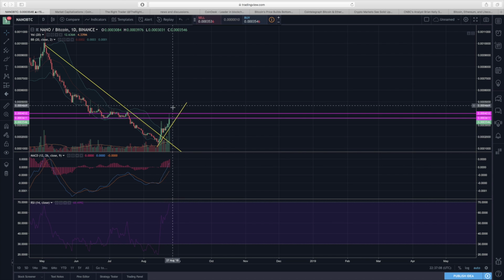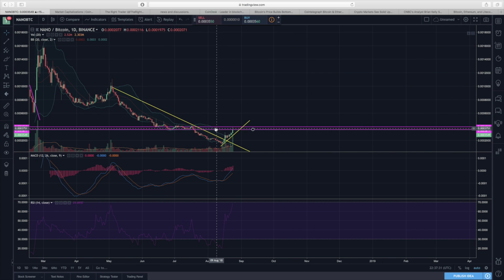Tested 40,000 Satoshis. And we weren't able to stay above 36,000 Satoshis, but just the fact that we got that test, we're still holding up the uptrend, I think this is pretty positive, right? And if we fall back below the uptrend line, that's when things get a little bit more worrisome again. So hopefully we'll be able to get fully above 40,000 Satoshis before that happens. But really, if we're able to do that, we could be looking at a pretty strong move all the way up to 60,000 Satoshis pretty quickly here for Nano.